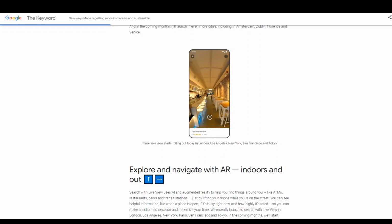Using advances in AI and computer vision, Immersive View fuses billions of street views and aerial images to create a rich digital model of the world. And it layers helpful information on top, like the weather, traffic, and how busy a place is.